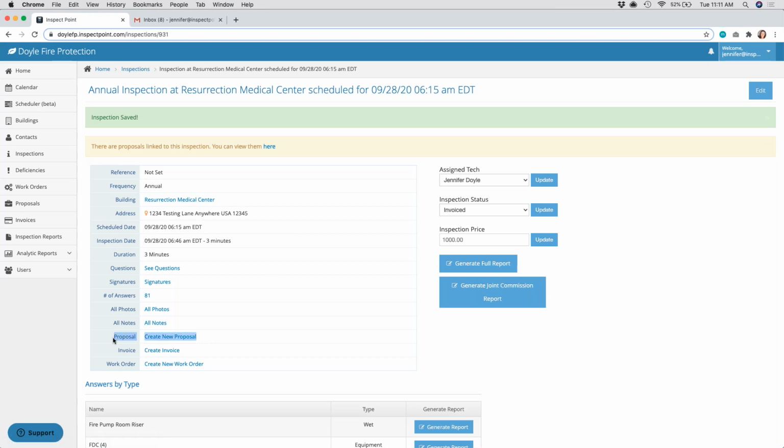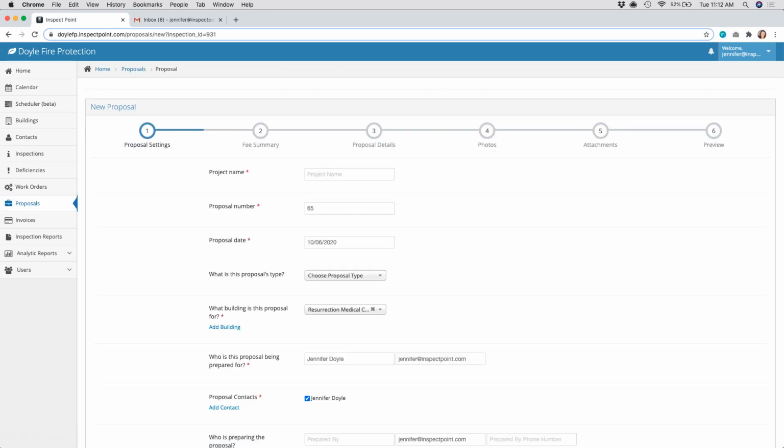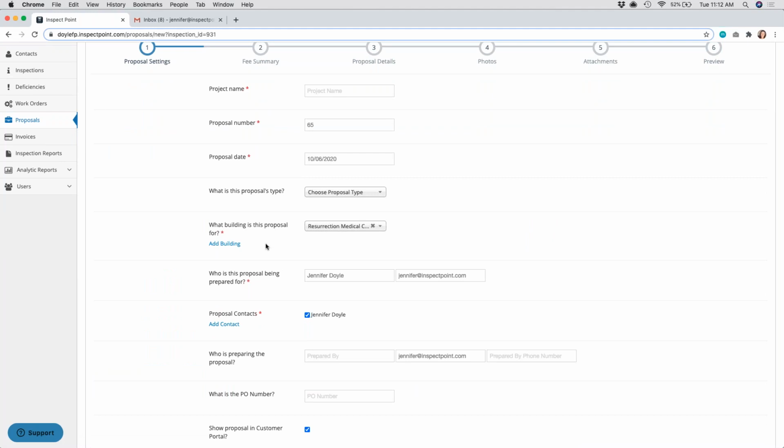Just like I did with the invoice, I can come on here and click create new proposal. Because I created this proposal from the building, it already has the building information and the contact information for whoever is deemed the proposal contact on here. I'm going to add in a project name. This will appear onto the proposal. So we're just going to do deficiency repair proposal.